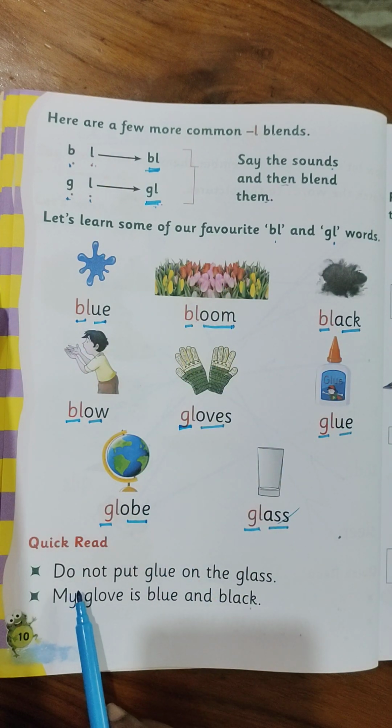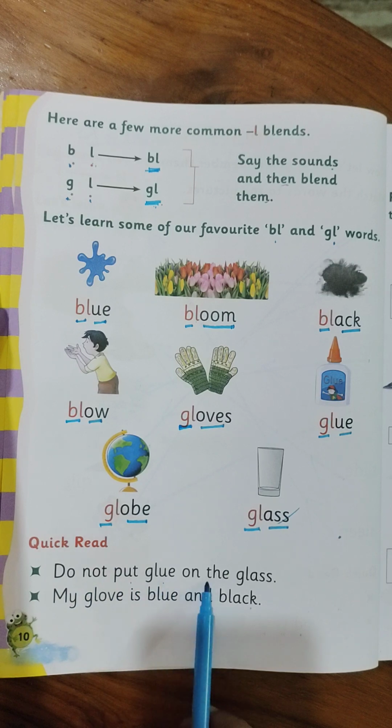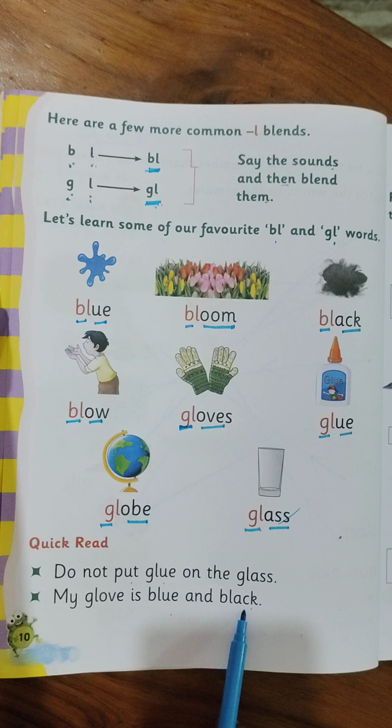Let us read some sentences. Do not put glue on the grass. My glow is blue and black.